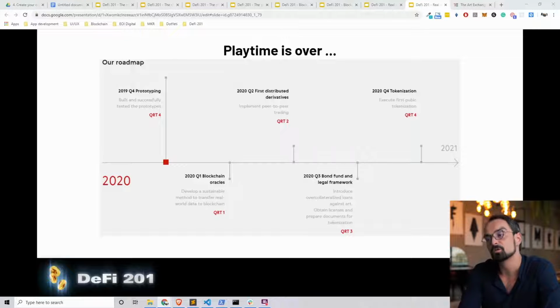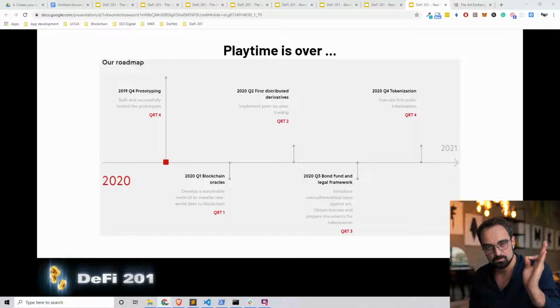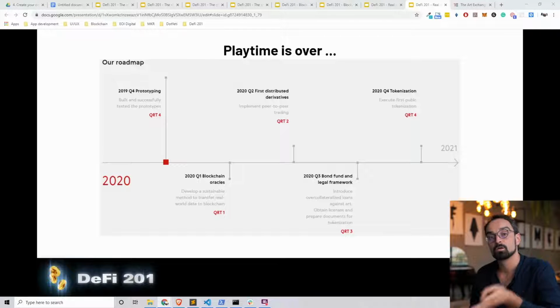So playtime is over with these concepts, similar to how Uniswap works. The Uniswap founders said it really nicely. They said, first, I want to build a good product, and then I want to monetize it. Same with the art exchange. They first want to build this good product and then start monetizing in different ways to earn value on top of this. You can see here their interesting roadmap that they're following right now.